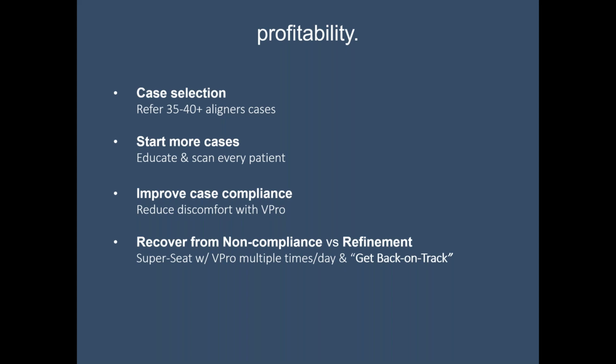Educate and scan every patient that you possibly can. Some of the patients you can't, especially if you practice in my neighborhood, a lot of people are running in, running out. All they want to do is get their teeth cleaned. Let me know if I have a problem. They won't even get in discussion with you. They don't value what they're doing lots of times and what you need to do lots of times. But every patient that you can, you need to scan and you need to educate.